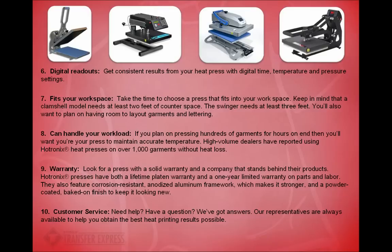Point number 8 here is making sure your heat press can handle your workload. It's important because some machines are designed for a certain amount of volume, and there are other machines that are designed for high volume.